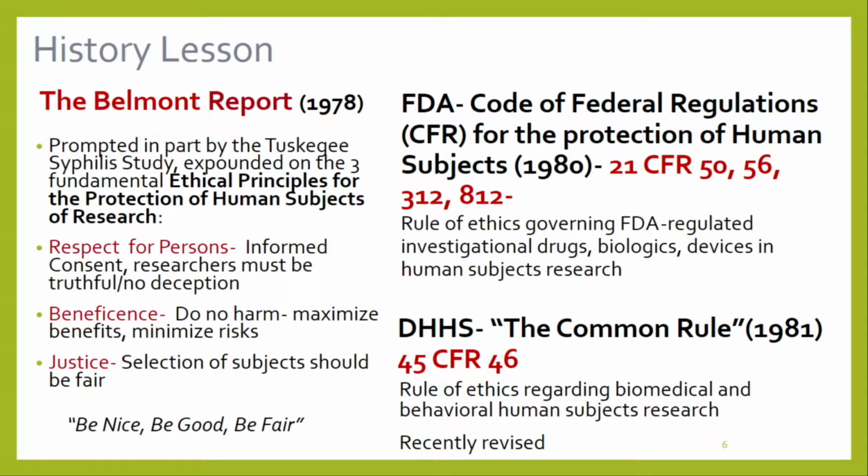Beneficence, the concept of doing no harm, maximizing the benefits, minimizing the risks, right? One of the main things that IRBs are responsible for is to evaluate those risks and benefits, or the beneficence. And then justice. Justice in the selection of subjects for your research should be fair. And I was at a lecture once where one of the ethicists summarized the Belmont Report as: be nice, be good, and be fair. And I thought that was really excellent. It was an excellent way to remember that those are the three prominent ethical principles of doing human subjects research. 1978 is when the Belmont Report came out.